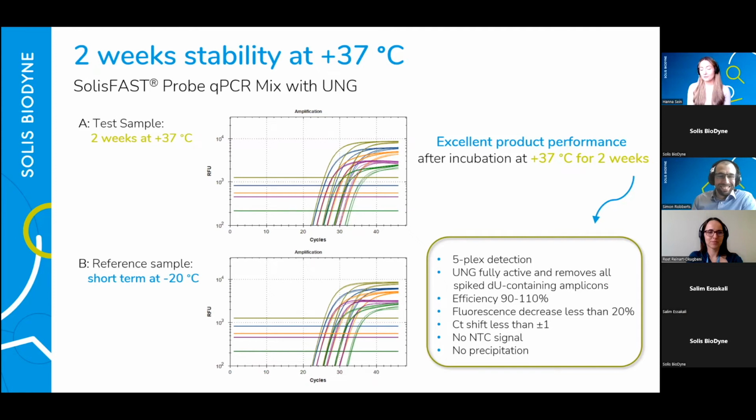These targets have all different characteristics as well. And what we also did, we spiked the reactions with DU-containing amplicons, and we saw that the UNG enzyme remained fully active, and it removed all the DU-containing amplicons, which then mimicked the cross-contamination.